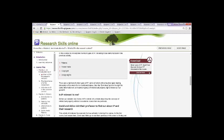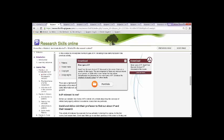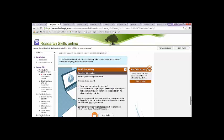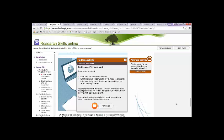On this screen, participants can download an information sheet on additional forms of intellectual property, and they can also undertake a portfolio activity. These are an important feature of the Research Skills Master Program. Portfolio activities are optional exercises giving participants an opportunity to reflect on, extend, or apply their learning. Responses to these activities can be stored in the portfolio workbook provided with the program. This can be used for future reference by participants and as a means of assessment if a tutor is used with the online courses.